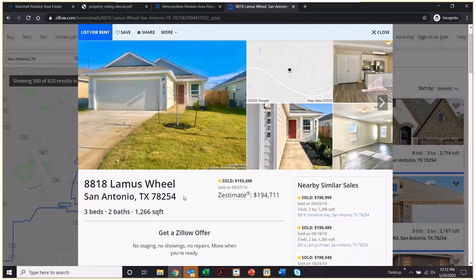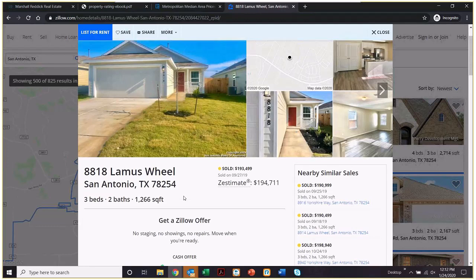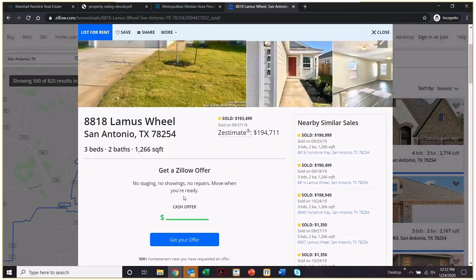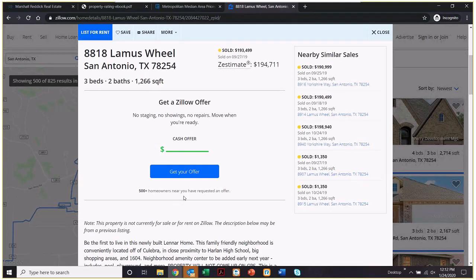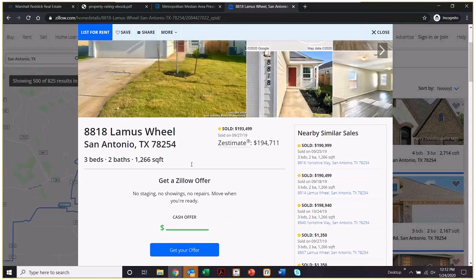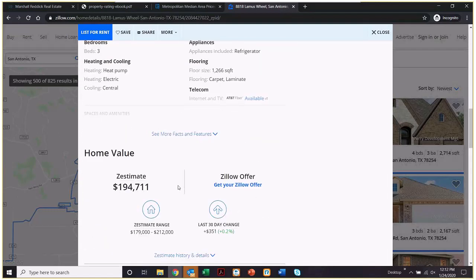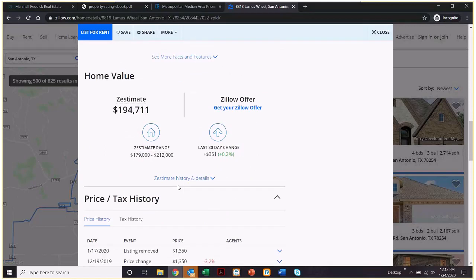that most investors would find attractive from a cash flow basis. It also happens to be located near good schools, and it's a new construction property. So like I mentioned, on Zillow, we're only really able to get as deep as the purchase price, and then we can find information on property taxes. In many cases, we're going to have to do our own due diligence on rents and insurance.